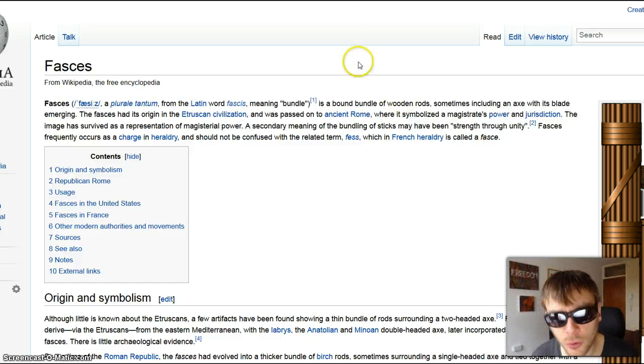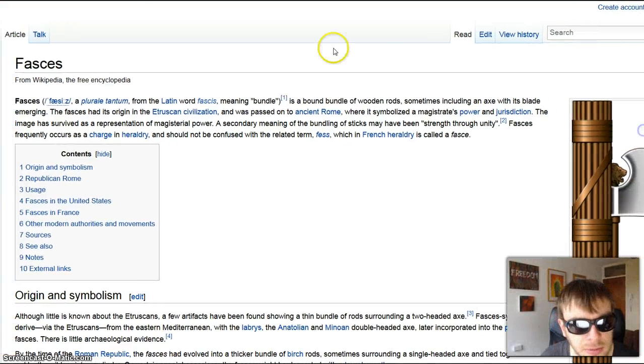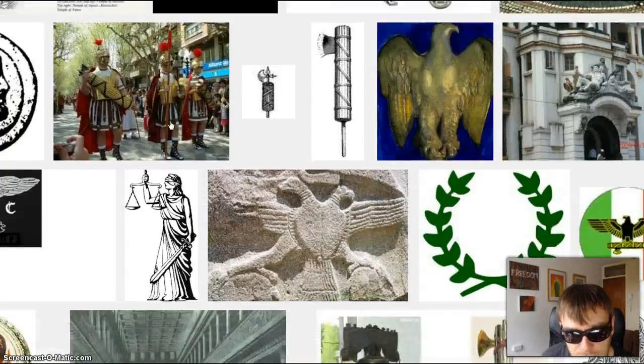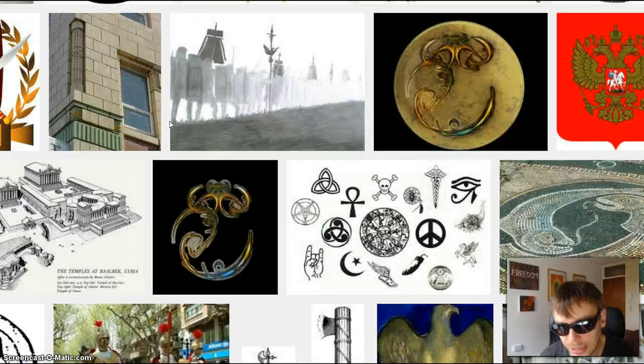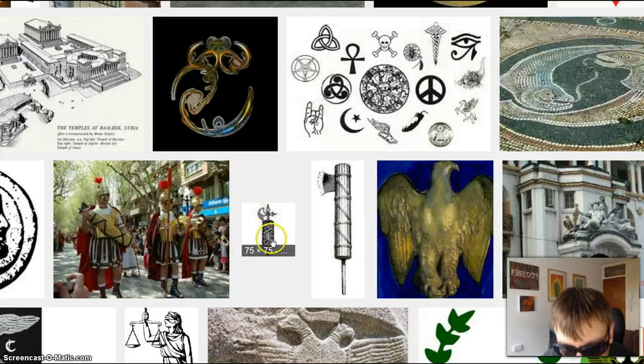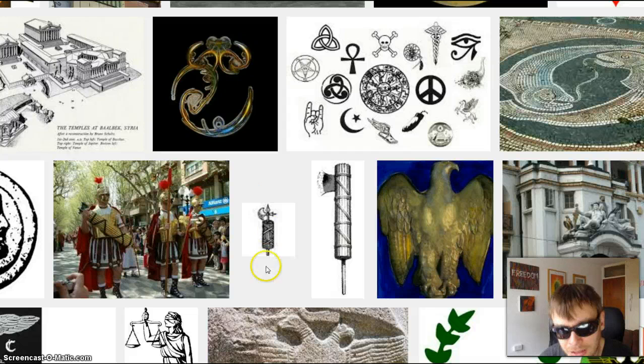Now, please, I'll leave a link for all this down below. You can go and check it all out yourselves, because there's no way I've got enough time to go into this in 15 minutes. But again, look at the Romans. It's all here in open view if you want to go and look at it. And it is the same representation. Sometimes it will have two bits of rope or whatever around it, as in that. Sometimes it will have the axe out the top.